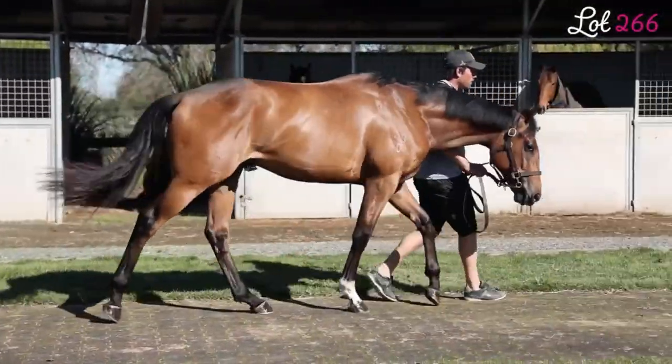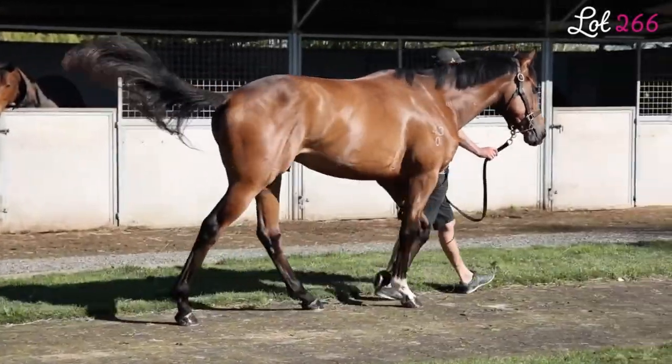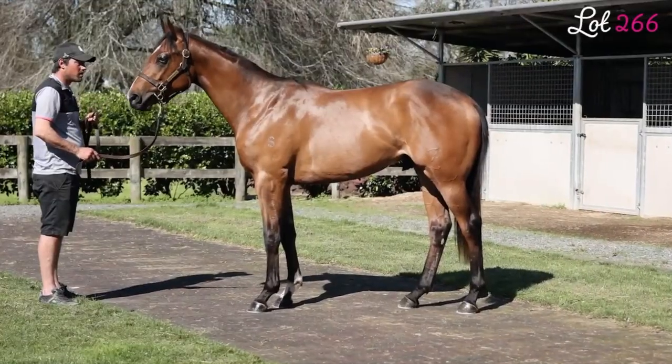He's a really nice horse. You need to be a little bit patient with him. We'll give him a bit of time, but you might end up with a really nice horse.